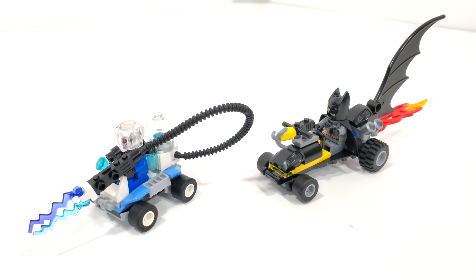So overall, for $10 at the time, looking at how much this thing goes for on the aftermarket today, it's really scary how expensive some of these older LEGO Batman sets are. I just think that LEGO really is missing their shot to give us like something similar to what we got back in the day from this theme.